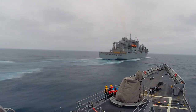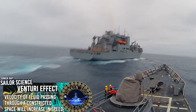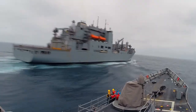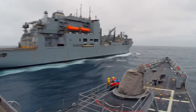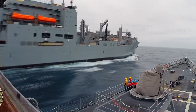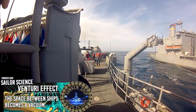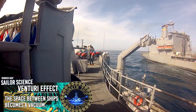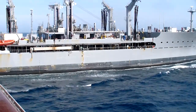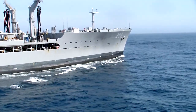Now there's a vortex in this. It's called the Venturi effect. You see the water in between these two ships is like a river. If you get too far into this speeding water, it will suck you down. Meaning, if we got too close to that other ship, we could capsize. It would rip us right on our side. When you get sucked underneath the ship, you're going to meet the rotor. It's going to chop you up.